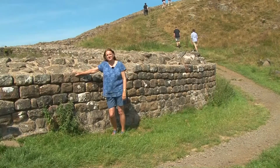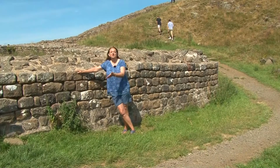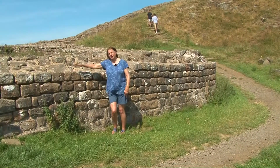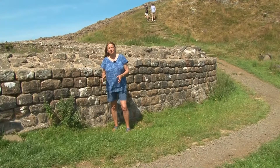We're here at Milecastle 39 on Hadrian's Wall. If you remember, we were at Caulfields, Milecastle 42. So this is another 3 Roman miles on from Caulfields to the east. And this Milecastle is not in its true measured position once again, and that's because it lies in a dip. This is called Castle Nick.